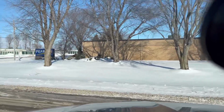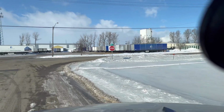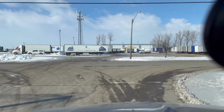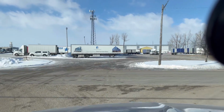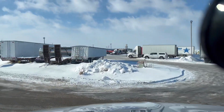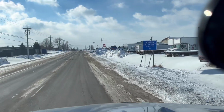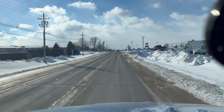So now you're all caught up. And you'll see right here, that's the yard that we went into. So you just go right across the street. Pretty simple. First time coming here, really didn't have very much direction on what to do or where to go, so that took me quite a while to figure all this out. But we got it now.